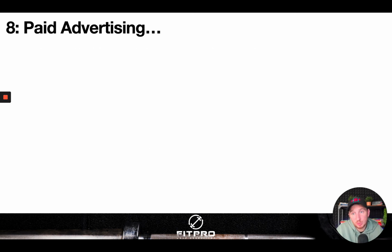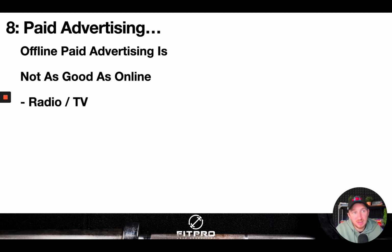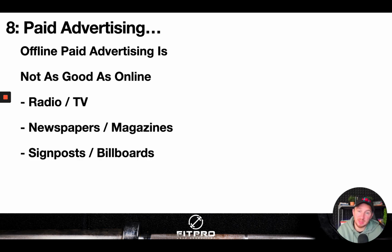Which takes us on to the last one, paid advertising. So offline paid advertising isn't as good as online. You've got things like radio and TV, newspapers and magazines, signs and billboards, okay? It's not as powerful as online advertising, but it's all about being omnipresent. We just need to be in as many places as possible to show off what it is that we do.